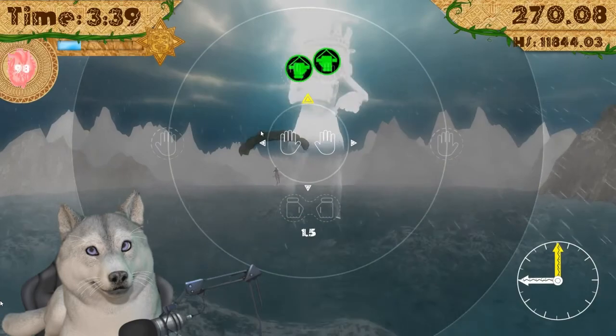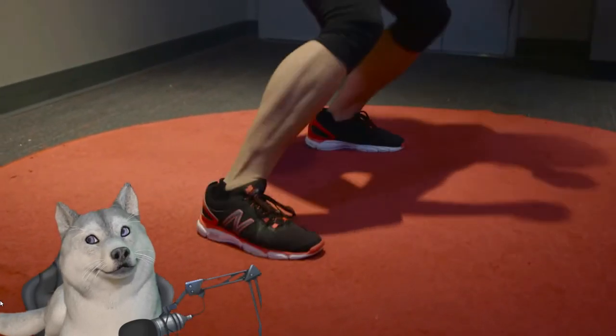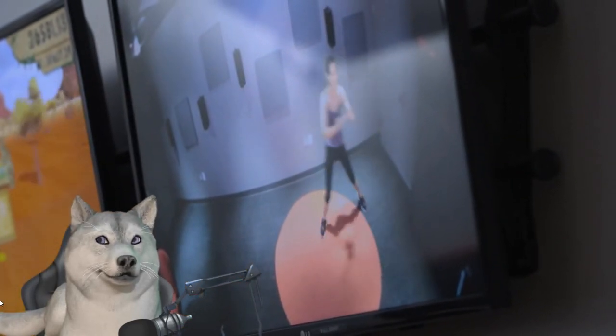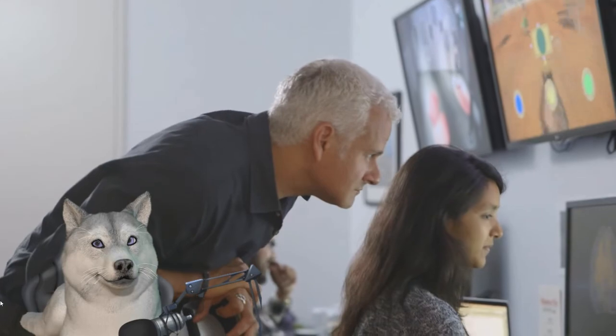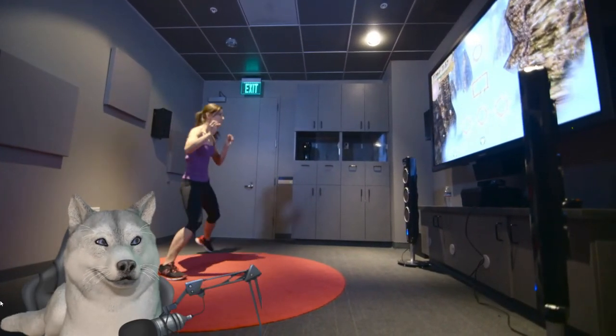One game that we're very excited about is called Body Brain Trainer, or BBT. What BBT does is that it challenges you both physically and cognitively in one game experience. There's massive enthusiasm about this for different conditions, for example, Parkinson's disease and multiple sclerosis, which has both movement issues as well as cognitive challenges.